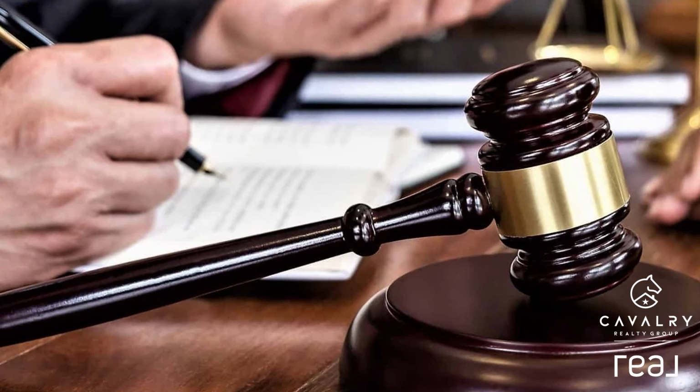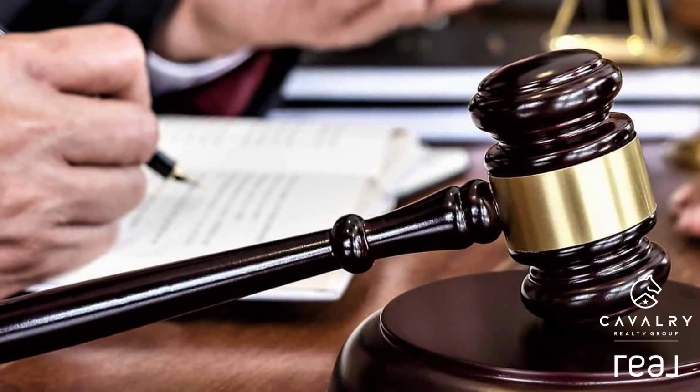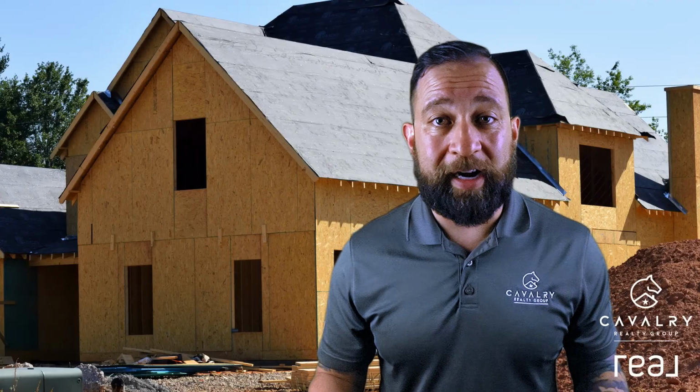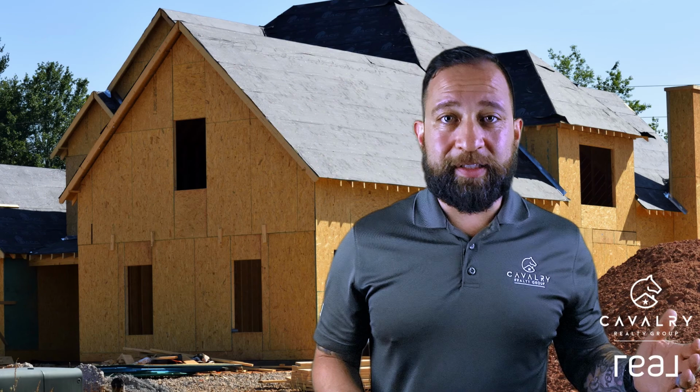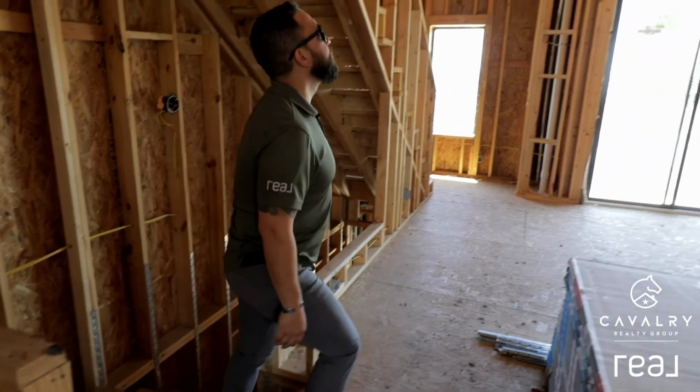So how do we overcome that? Have representation with you. This way they can go over line by line or section by section exactly what you're signing. And what we're seeing now is builders are trying to get out of contracts. They've agreed on a price 6 months ago, and now there's more equity in the house. Lumber's costing more, and there's so many variables in a new build and how much it's increasing in cost.